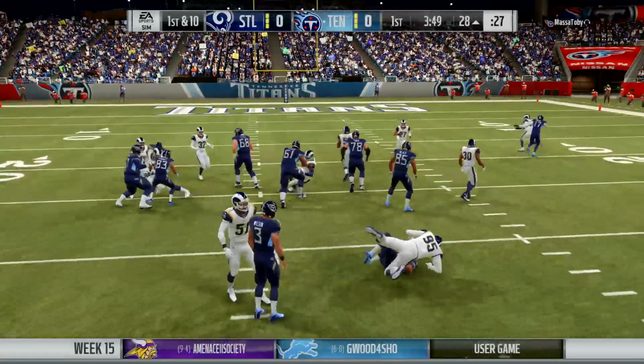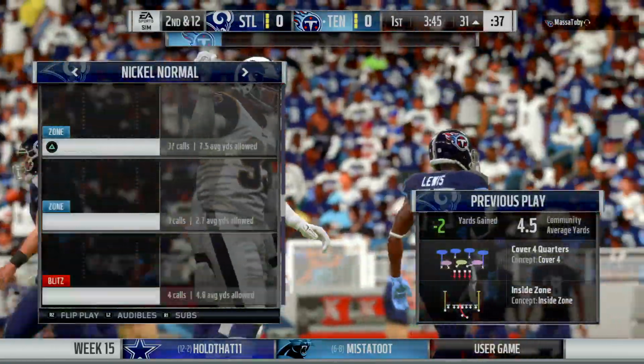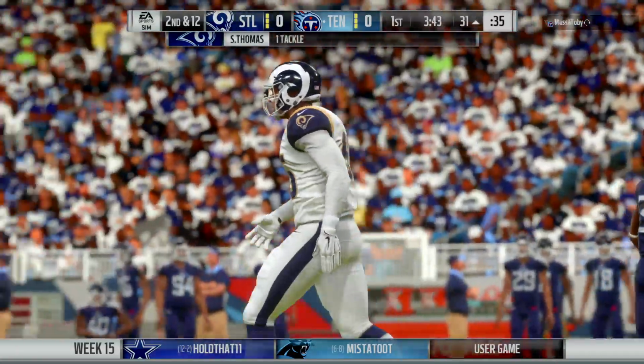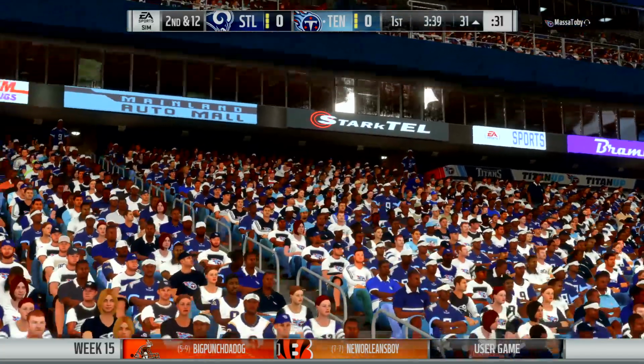They'll run it now out of the gun. And forget about finding a lane. He barely had time to look up before he was planted in the backfield. It'll wind up being a loss of 2. And it'll be 2nd and 12.